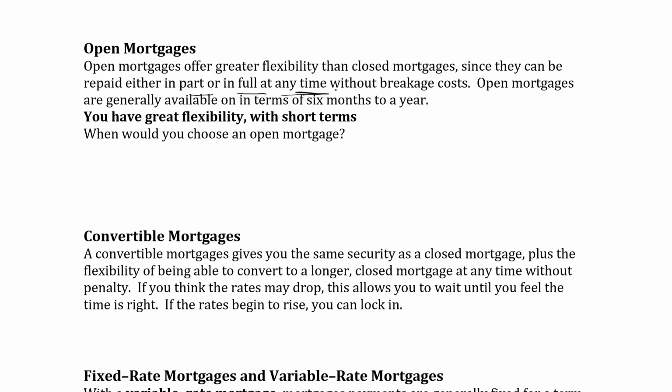When would you want to choose an open mortgage? Well, if you travel a lot, which would imply that you're closer to selling. If you're moving around a lot, say for a job, you'll want to have an open mortgage because you might have to sell because you'll be relocated for work.